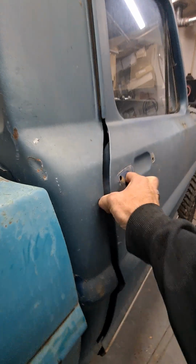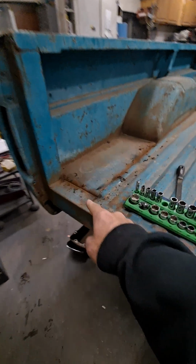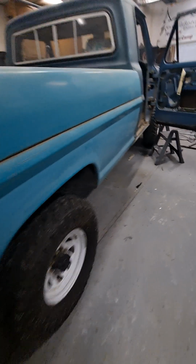Oh, can I get in here? And some of that, and this, and we took all this off, and that too. And then we did some scraping down in here. Got some of that stuff out. And we did the bed rail here. And we did the bed rail there. And because I was curious, we did some of that too.